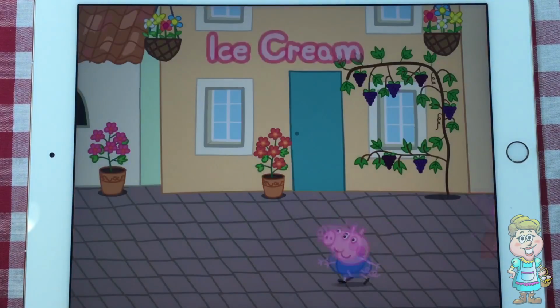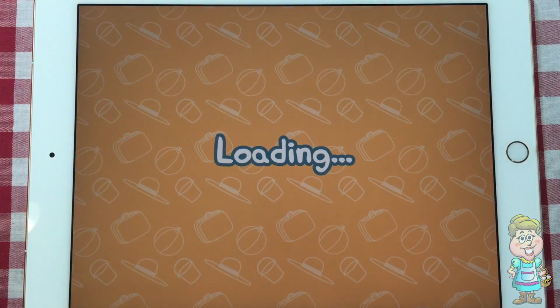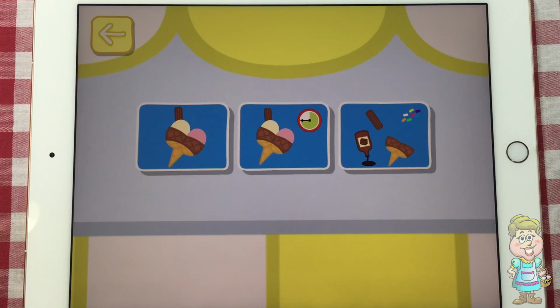Ice cream. Peppa and George really, really love ice cream. Help them make an ice cream and then decorate it. Choose an ice cream game to play.